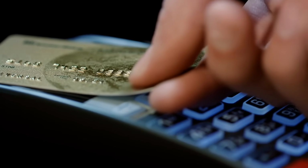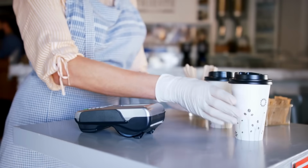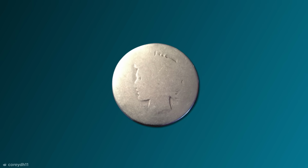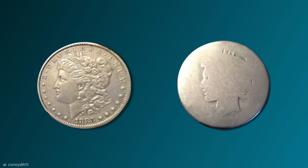Thanks to contactless technology, I can't remember the last time I used coins to pay for something. Although if I kept all my coins in my pockets for the next 60 years, there's a good chance they'd end up looking like this. From that very faint silhouette, you can just about tell that this shiny token is actually an old silver dollar.